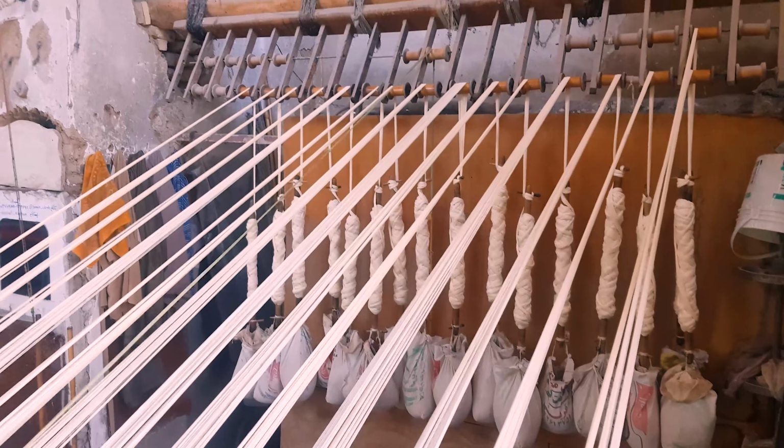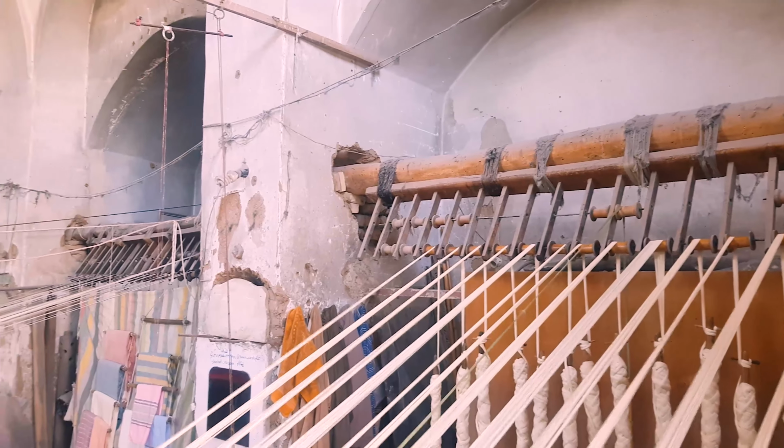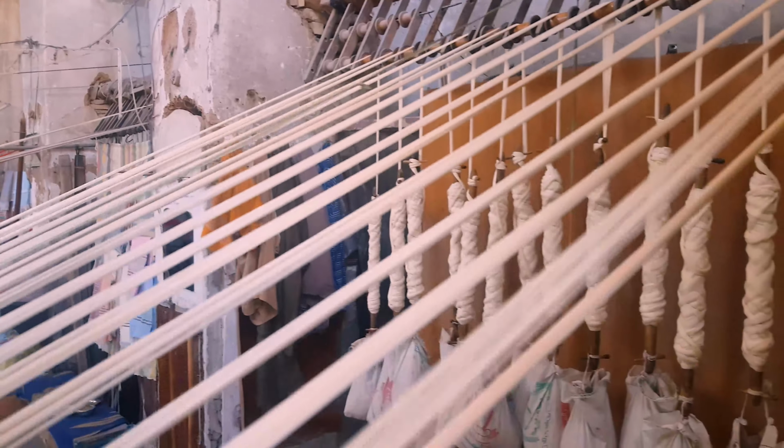Weaving is one of Iran's handmade crafts, a kind of cloth woven with hair or silk, a traditional art in desert cities such as Kashan and Yazd, with a record of over 3.5 centuries.